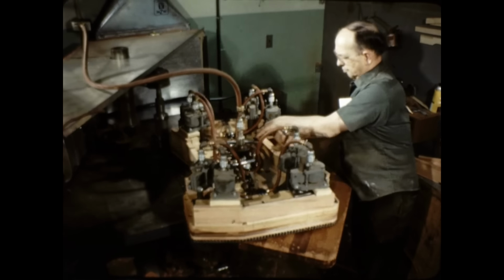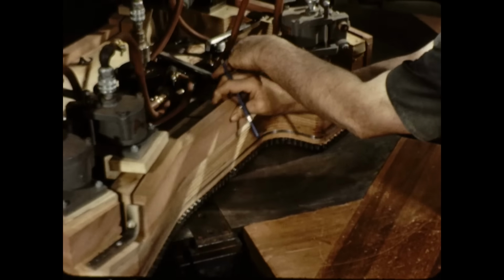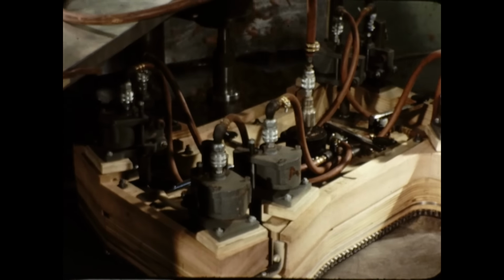Once the guitar neck has been roughly shaped, a unique machine carves the neck to a predetermined size and contour for comfortable, easy left-hand fingering.